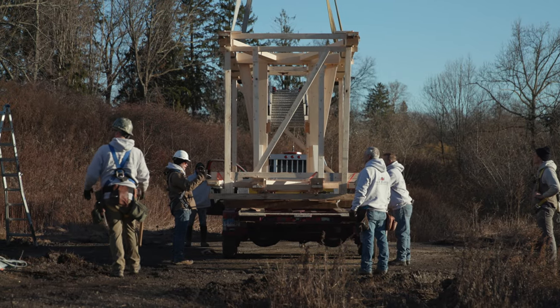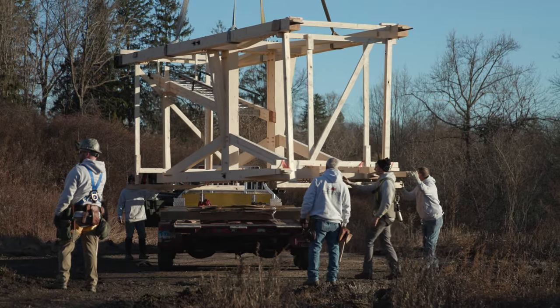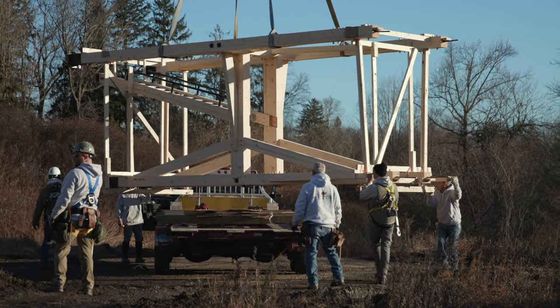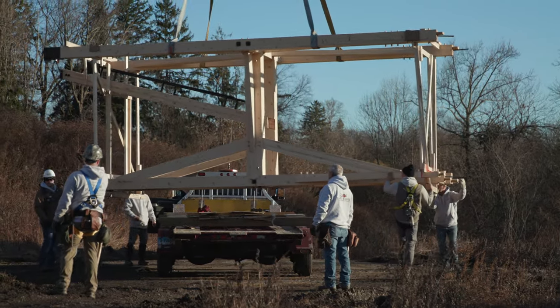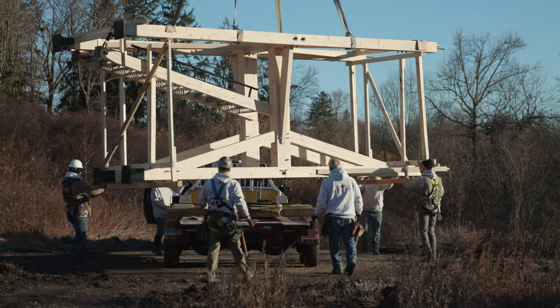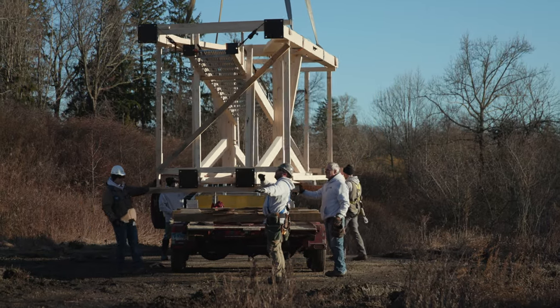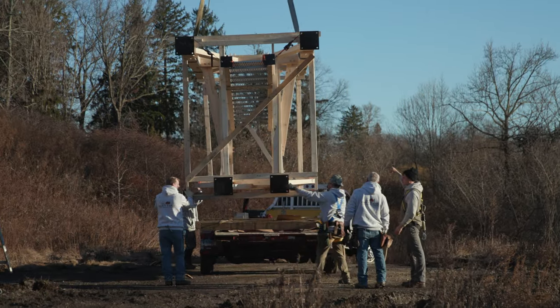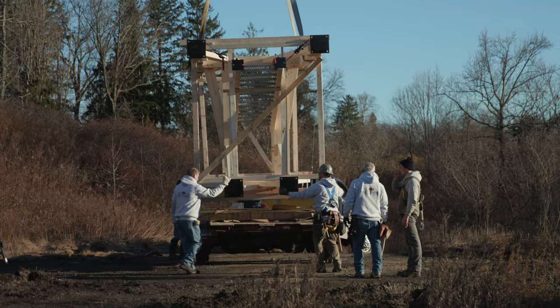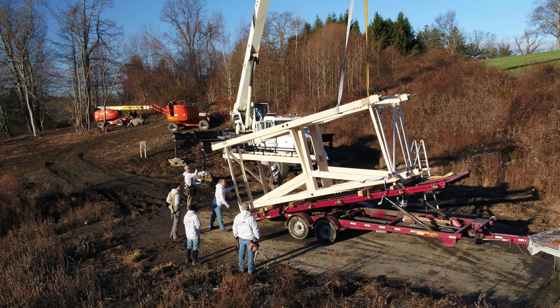We're going to go up and spin it. The trailer to help pick it. We're going to stand it straight up on the pavement right now.